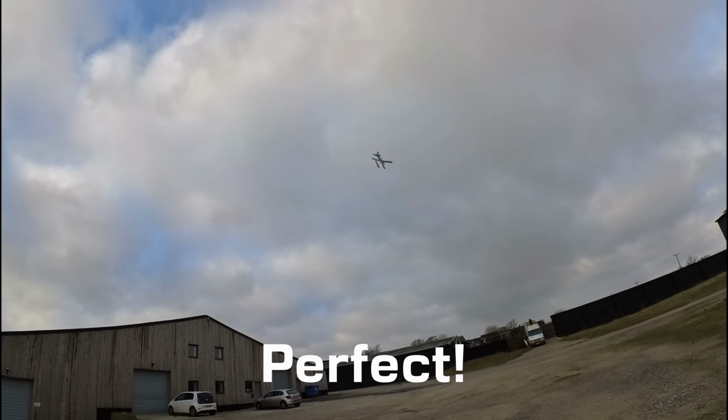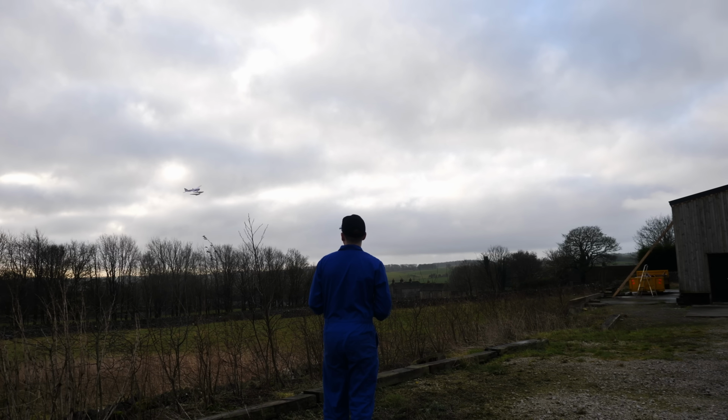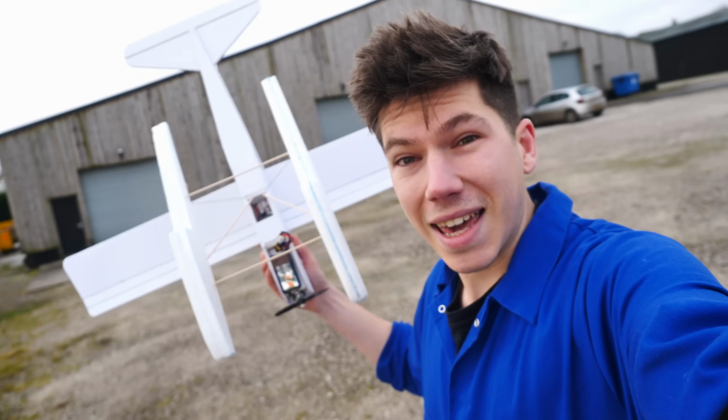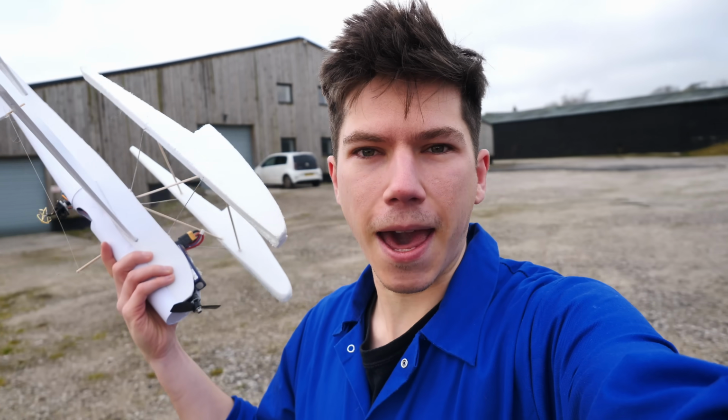Oh yeah, perfect. Even with a considerable breeze for this very small aircraft, the plane flew great, which meant that now I just had to line it up into the wind, bleed off airspeed, and try not to smash it up on landing. It worked. Right, next step.